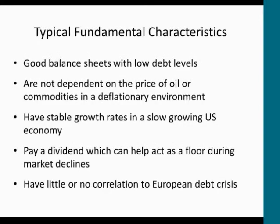So here's a list of the typical fundamental characteristics we look for with these companies. We want to see companies with good balance sheets, with low debt levels. That's important in this type of environment. These companies should not be dependent on the price of oil or the price of commodities in a deflationary type environment. We want to see companies that have stable growth rates in a slow-growing U.S. economy that pay a dividend, which can help act as a floor during market declines.